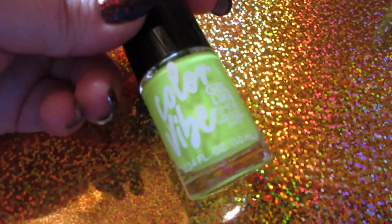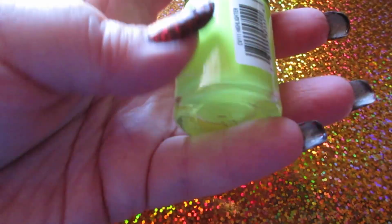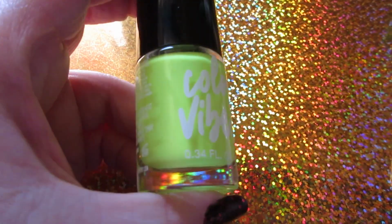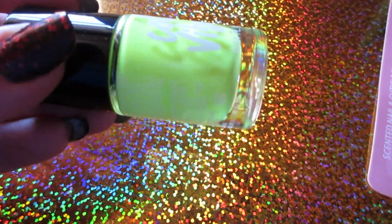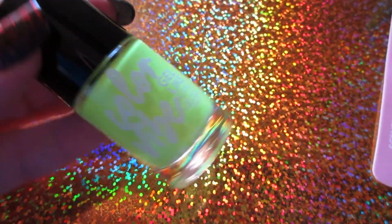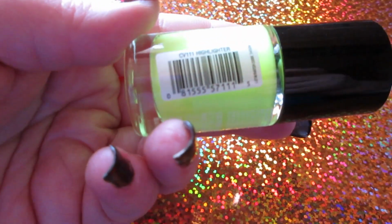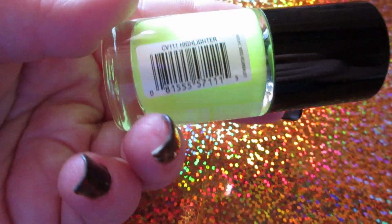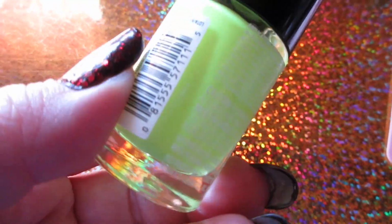Again, today I picked up another Color Vibes nail polish. The camera is not doing any kind of justice to this polish. This looks like a neon highlighter polish, a color, but it leans more on the green lime side, and that's what drew me to this. I have 2 neon colors from Color Vibes now for spring and summer, and this is literally called highlighter. It's so pretty. Yeah, it's not showing true color, but it's gorgeous.